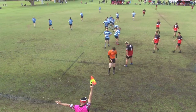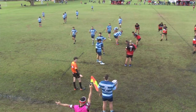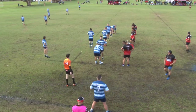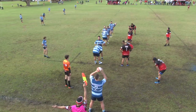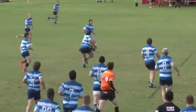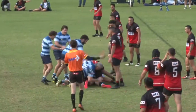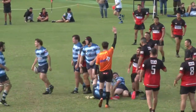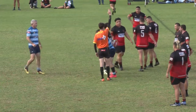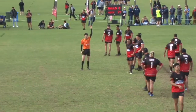Needs to get a little bit lower, that wing, number 11. Get a good position into contact. He's just allowing too much body control up high. Penalty, Kalamunda. Good work to get straight on top of the ball there. Kalamunda's asking questions. They've got a minute and a half to get a try.